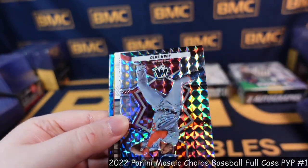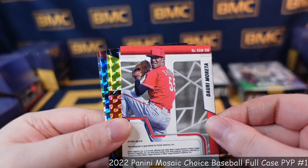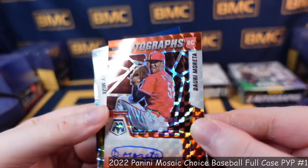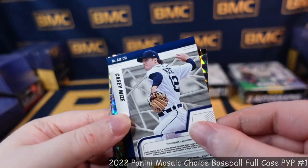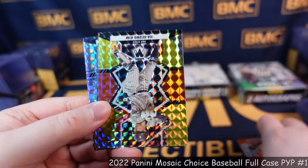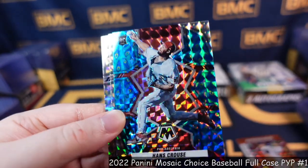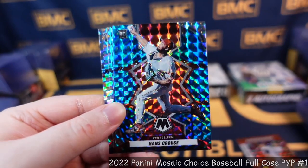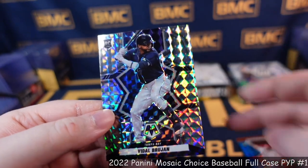Roman Gonzalez. Juan Soto. Duari Moretta. Cool little auto. And Casey Mees. Ha-Seong Kim. And Hans Kraus will be our first Peacock. Luis Frias and Vidal Brujan.